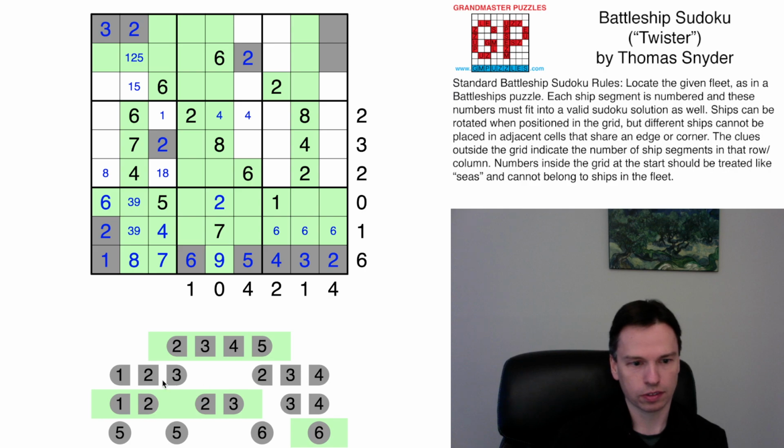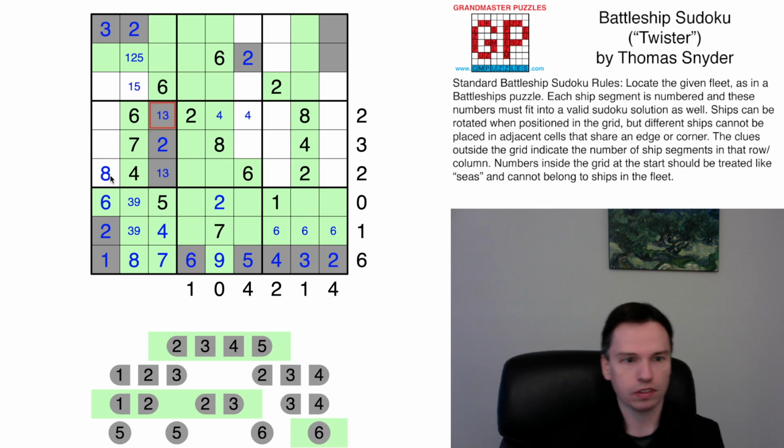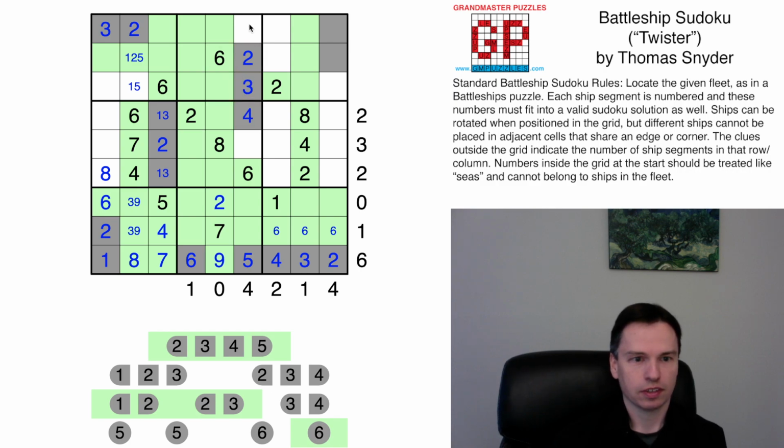These 2s are in the center or the edges of 3 unit ships. This looks like it's got to be a vertical 3-unit ship, and it has a 1 in it, so this for sure is 1, 2, 3, so this 8 goes away. This 3 goes like this. This is now 2, 3, 4, and this is the edge of the ship, so it's got to go down 2, 3, 4 like so. And we can mark these off.